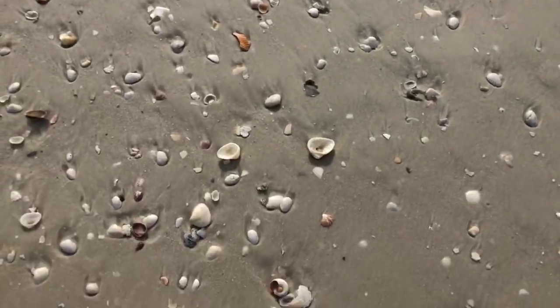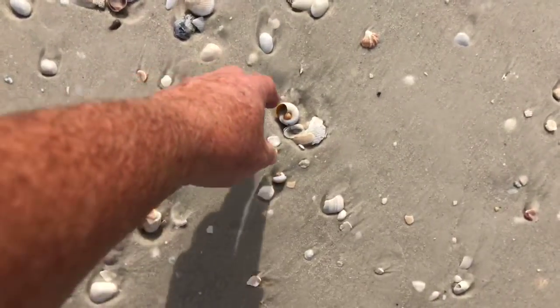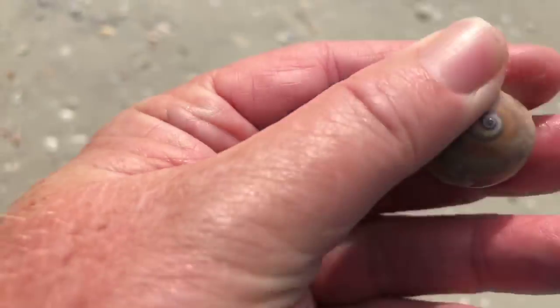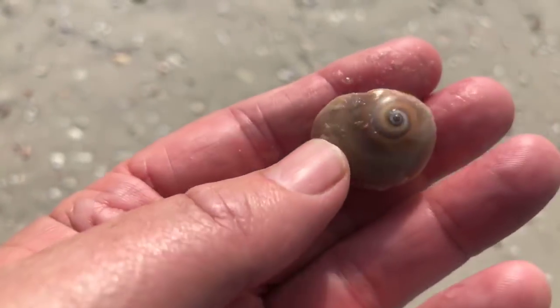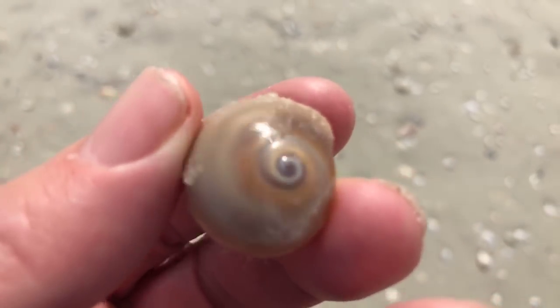Well, there's an interesting shell. What do you think when I pick it up? You think it's going to have... There you go. It's a little chip. It's got a little hole in it. There's a shark eye. A moon shell. Cool.